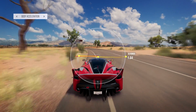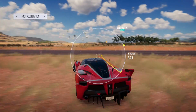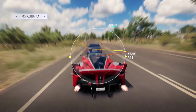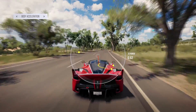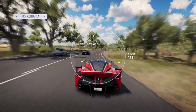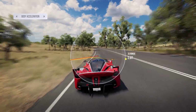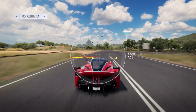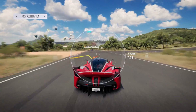Now, for those of you wondering why the LaFerrari has not shown up on this list yet, simply put, I decided not to include it because this car made the list, and that is the LaFerrari FXXK, which is an absolute beast, scoring a lateral G-force of 2.88, differentiating itself quite a bit from the past two, which were very close, and this thing is just a monster. Not only is the LaFerrari fast, it sounds great, it looks absolutely impeccable, and it's a monster in the corners.